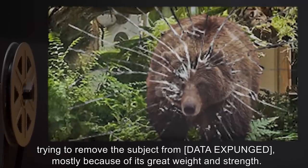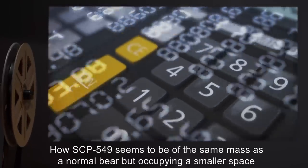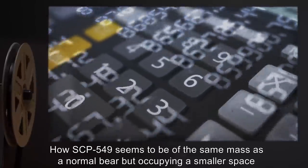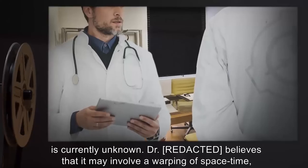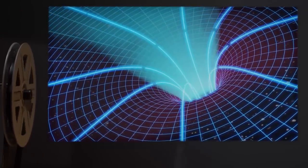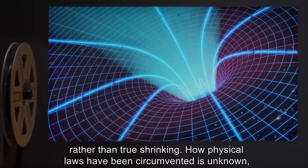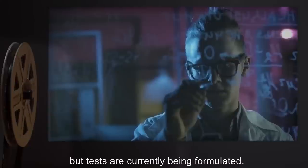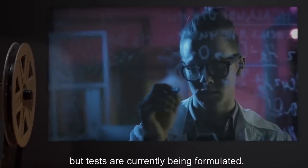great weight and strength. How SCP-549 seems to be of the same mass as a normal bear, but occupying a smaller space, is currently unknown. Dr. [redacted] believes that it may involve a warping of space-time, rather than true shrinking. How physical laws have been circumvented is unknown, but tests are currently being formulated.